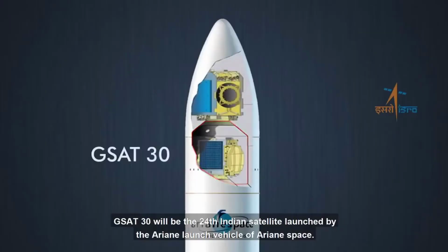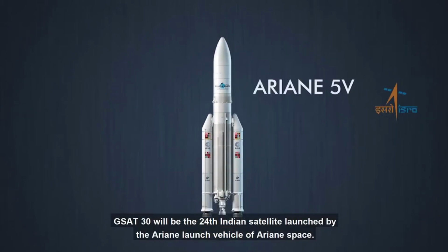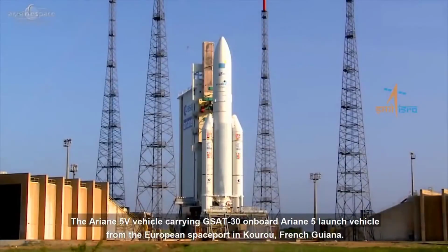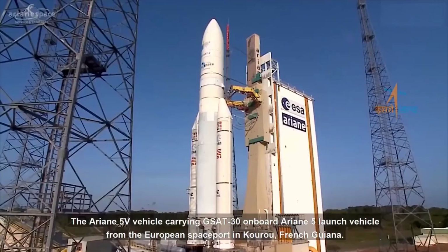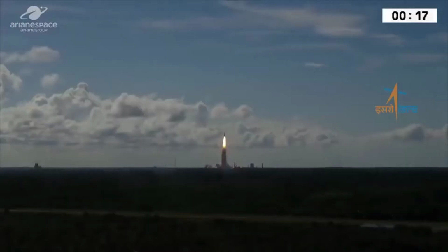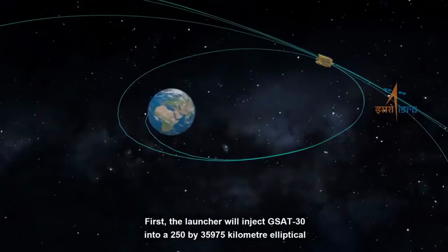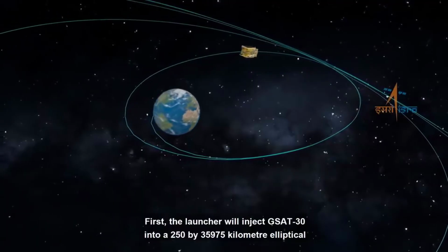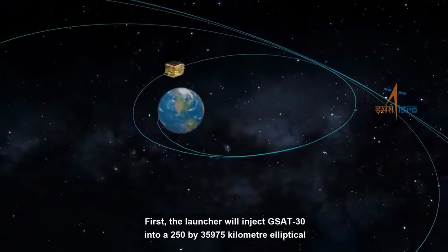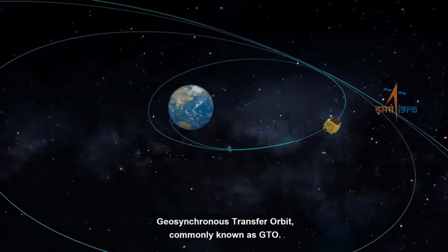GSAT-30 will be the 24th Indian satellite launched by the Ariane launch vehicle of Arianespace. The Ariane 5 vehicle carrying GSAT-30 onboard will lift off from the European spaceport in Kourou, French Guiana. First, the launcher will inject GSAT-30 into a 250 by 35,975 kilometer elliptical geosynchronous transfer orbit, commonly known as GTO.